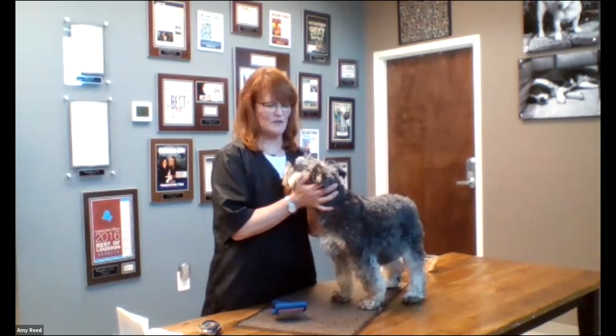The other thing you can do to take away some of the grease if the dog is greasy before shampooing or in between shampooing is to use a little bit of baby powder or cornstarch and just sprinkle it and brush it in. It'll help absorb any smell as well as dirt. But brushing is your best thing to do in between groomings.